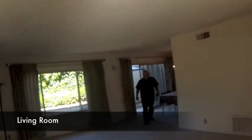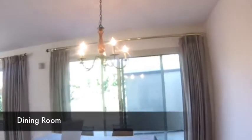Upon entry, that's the living room area. And a pretty outdated kitchen, but nice layout. A huge potential. Dining.